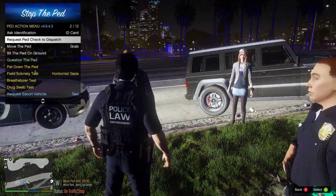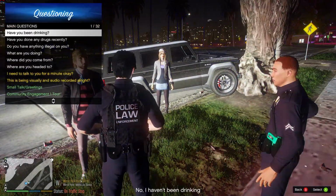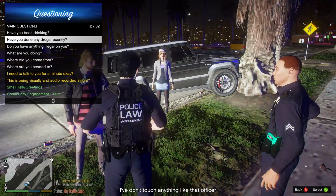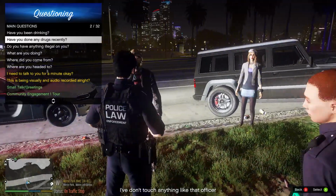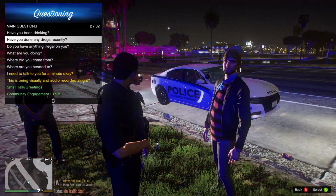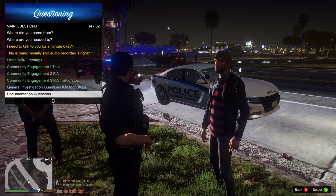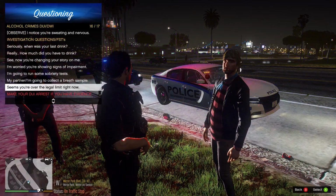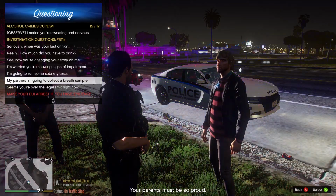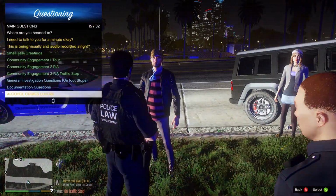1541. Okay, I need to know, man, the way you park, you just hit that tree. Have you been drinking at all tonight? You haven't? Nothing? Any drugs at all? You know, it could be prescription too. It doesn't have to be strictly a narcotic, recreational. Okay. Would you consent to a breathalyzer? Your parents must be so proud. Yeah, they are. Thanks for bringing that up.